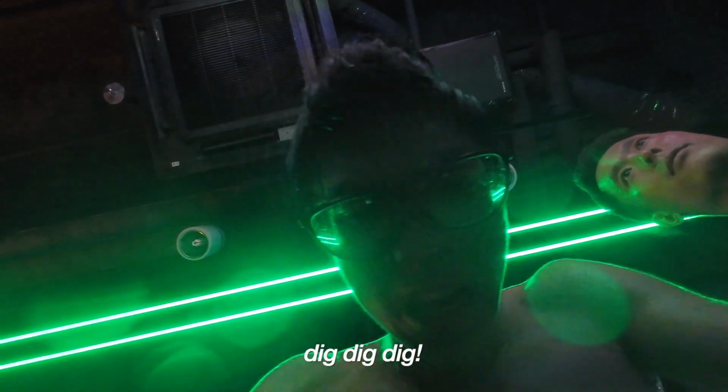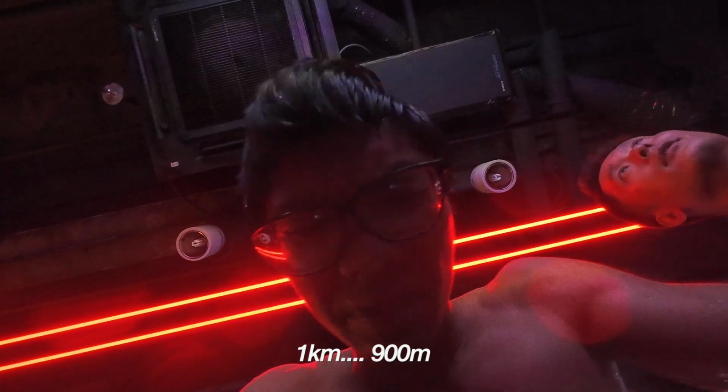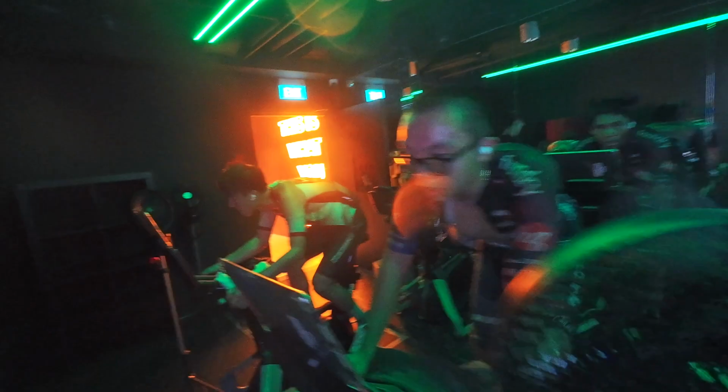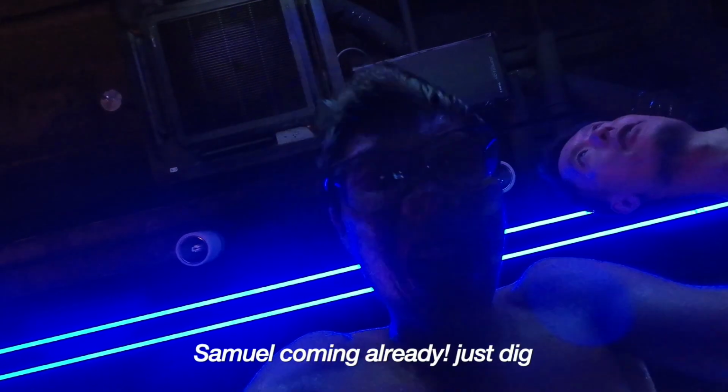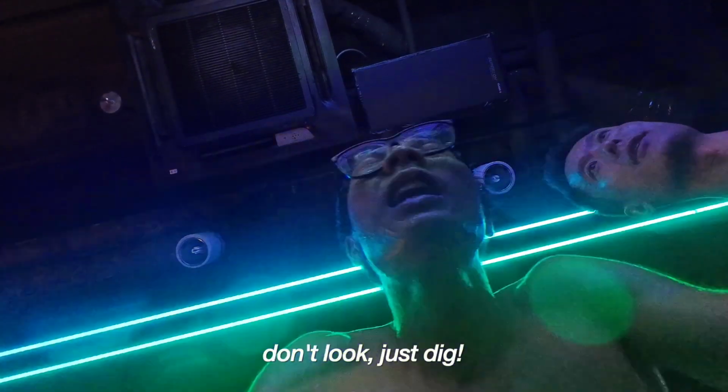Big. 1 km, 900. Don't let Samuel catch you. I guess without Samuel chasing me, I definitely wouldn't have gone so hard. Now it's less than 1 kilometer to the finish, and I could see Samuel was doing everything he could to catch me. I just dug even harder the last 1 km. Samuel coming already, just dig, don't look ready, just dig.